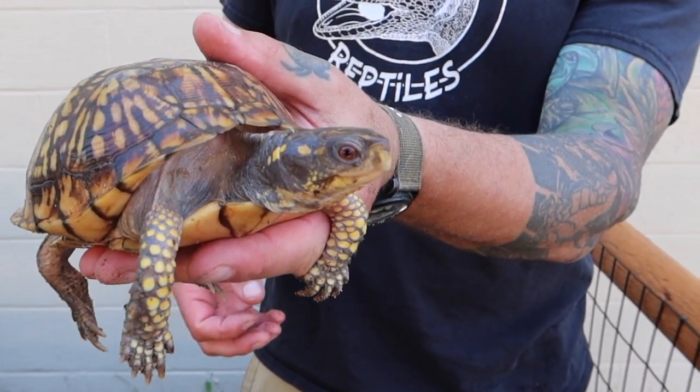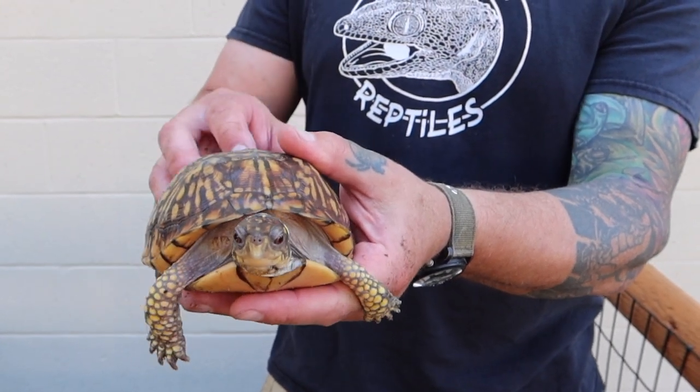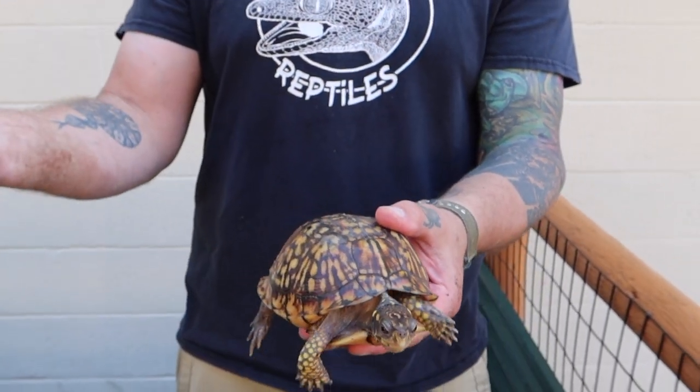This little girl actually came from Fairfield County. Someone found her crossing the road, and when you find a turtle crossing the road, the best thing to do is help it across the road, but leave it in the general area. Don't take it home as a pet. And unfortunately, this is what happened to this box turtle. She was taken home as a pet and was actually kept as a water turtle. Thankfully, she was able to survive.